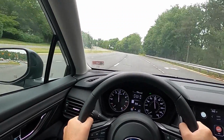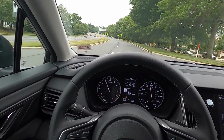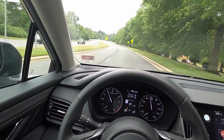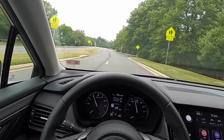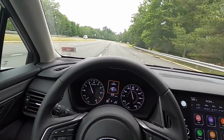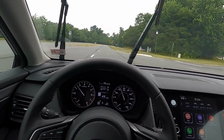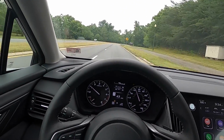Like I said, this is not the most powerful thing in the world, but I think it's got more than enough get up and go to really get you around town and for you to not feel unhappy with the amount of power that it has. For a lot of you guys out there, this thing is going to have more than enough power to keep you happy. And I think you'll also be very happy with the fuel economy that this gives.